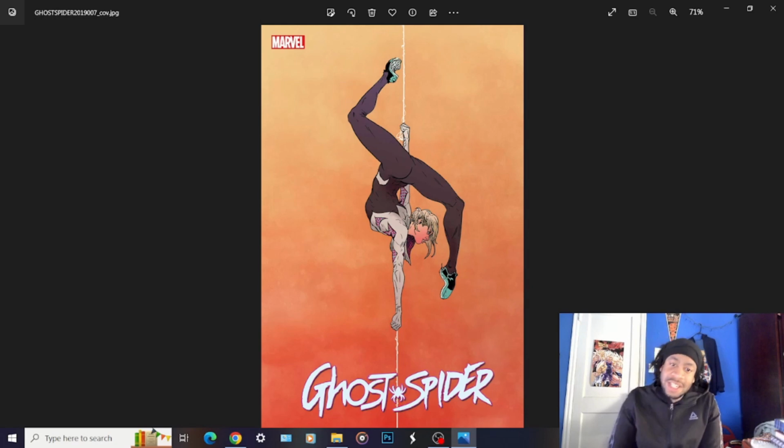At first I was thinking she was just hanging by the web up here, but I just caught the web going all the way down. Or from this hand hanging upwards and then the other hand, the web is going down towards the bottom where the logo is. A picture perfect use of space in this.